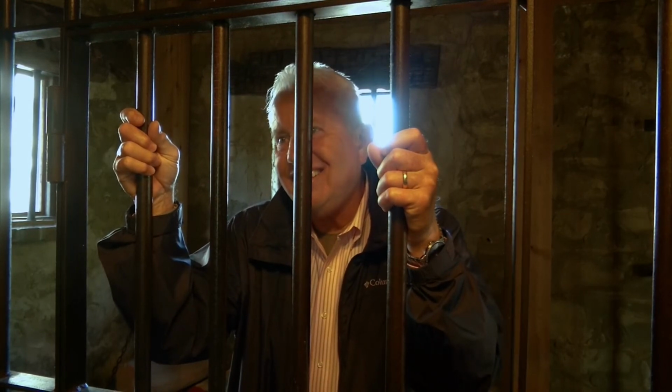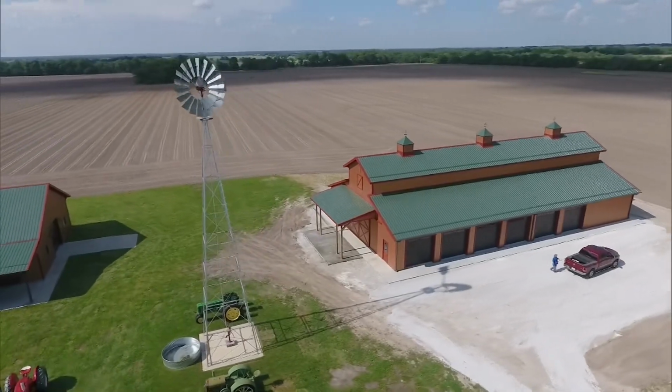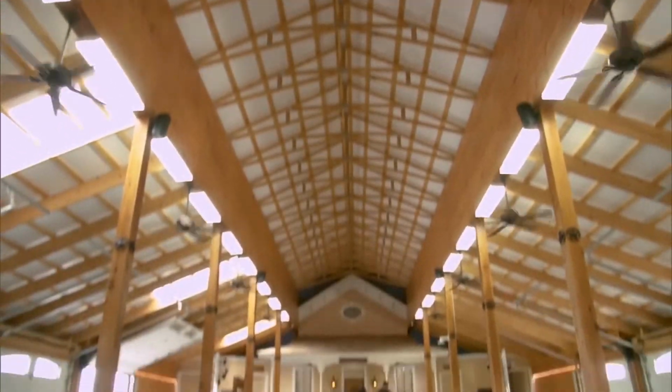Not again. Today's celebration includes the grand opening of the Monitor Barn with its warm front porch stage, and we are so honored to be part of its dedication.